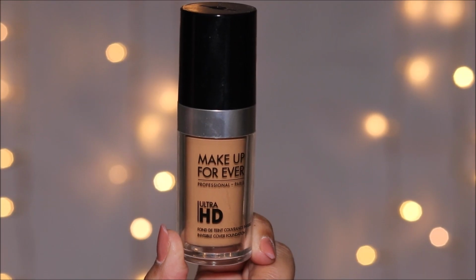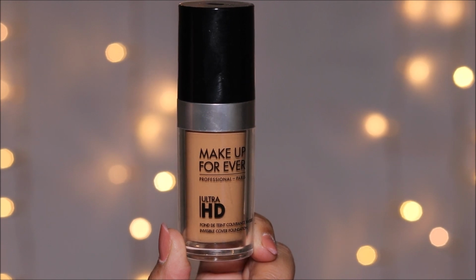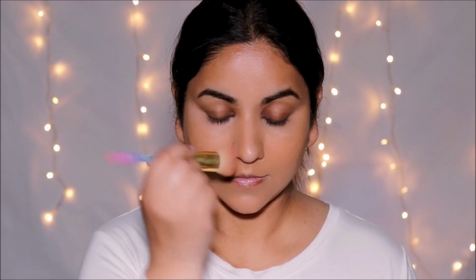And over this, I'm going to be using the Makeup Forever HD Foundation in Desert. I'm going to be applying it with a flat top kabuki brush. You can also apply it with a sponge. The sponge will give you a little bit lighter coverage than the brush. And this brush is from HipDot.